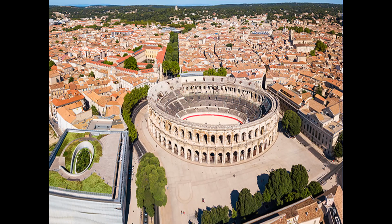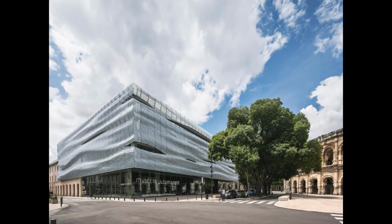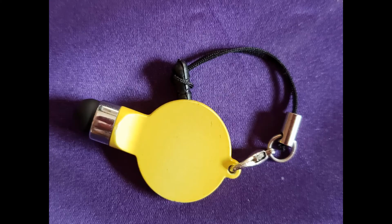Well, I had a great time at the arena, but I'm meeting up with Sheri, and after we've had lunch, we head off to the Museum of the Romans. So here it is over in the corner, and here's the view of it as we head across from the plaza region. This museum is noted for having all kinds of interactive exhibits, but in COVID, this is a little troublesome because you really shouldn't be putting your finger on everything.